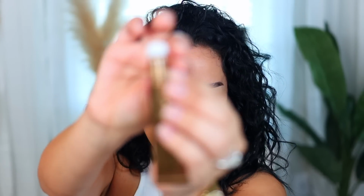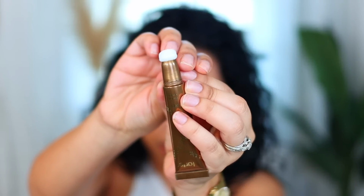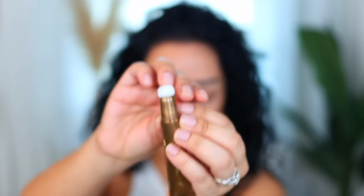If you guys can see that, it says on and off, and that's where you can click it in place. That's really cool.